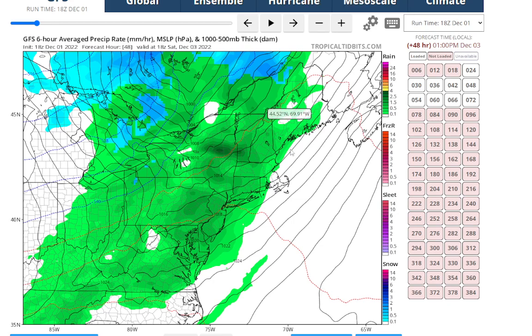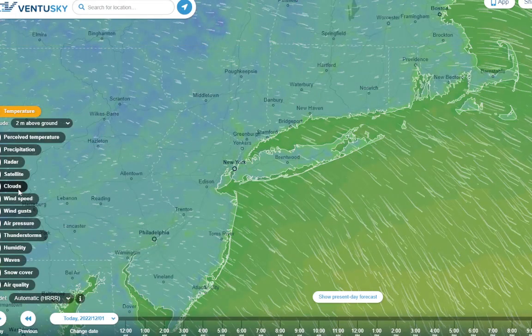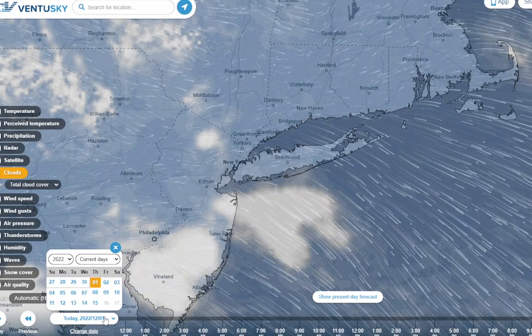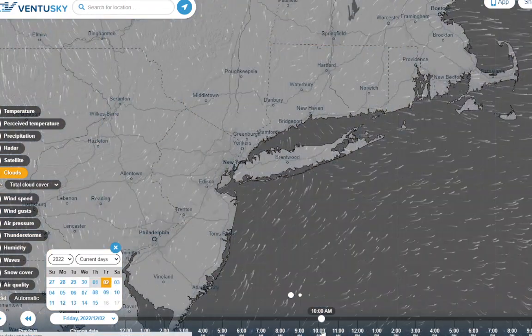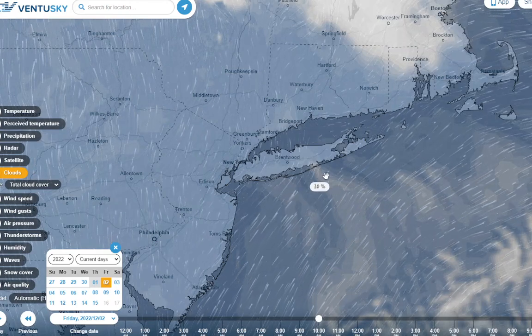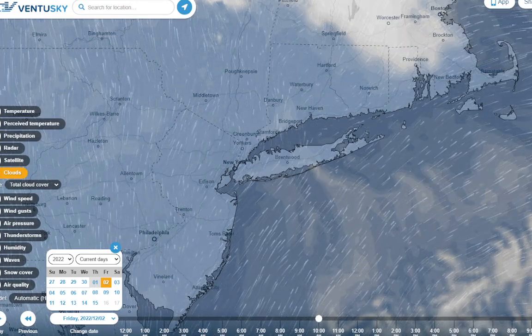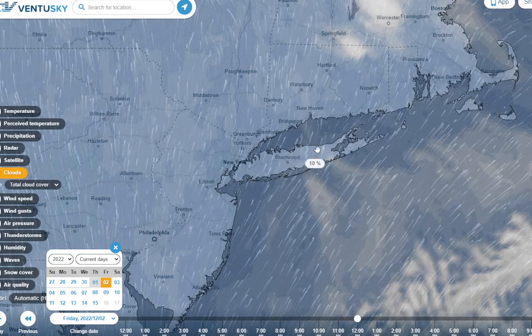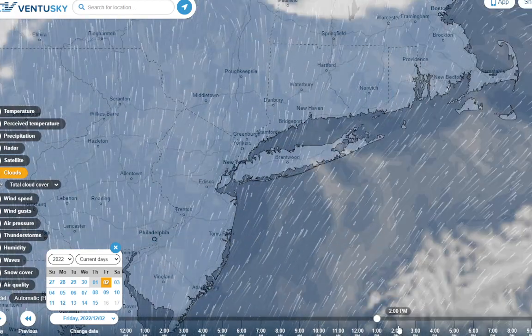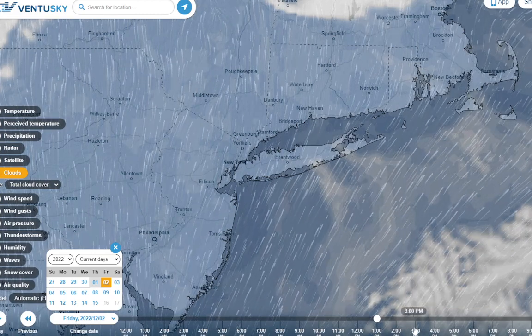As far as clouds, we can go to Ventusky and look at the clouds for tomorrow here. You see it's showing we've got to watch for these clouds that might develop over the ocean, possibly trying to come over Long Island. We'll have to see. It's got this little idea here where some of these clouds might come in over Long Island. I don't know how true that is.